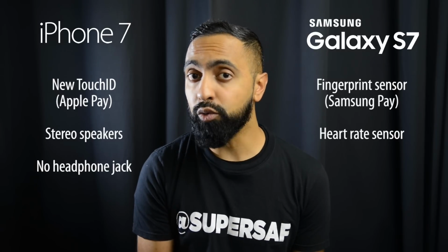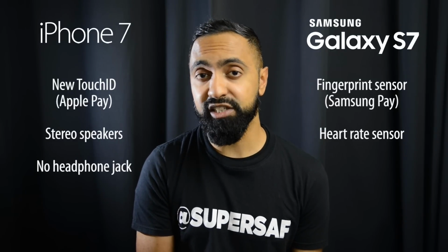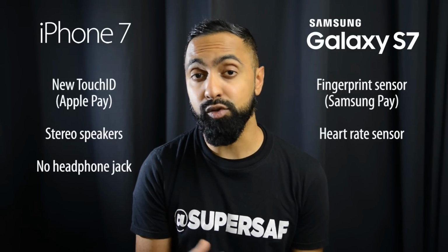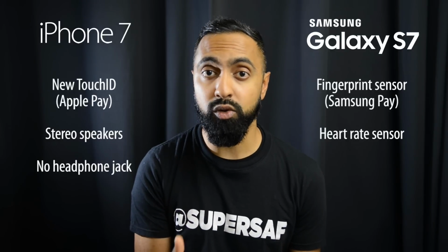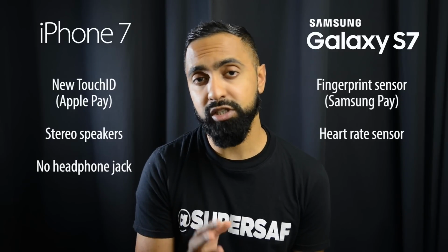So if you've got your existing headphones, you can still use those. But if you're charging your phone, then you're not going to be able to use those headphones. That is something that's a bit of a disadvantage. You can get wireless headphones, obviously, to overcome that. But if you are somebody who likes wired headphones, and you also like to listen to music and things when you are charging your phone, then you're not going to be able to do that on the iPhone 7. Just something to bear in mind.